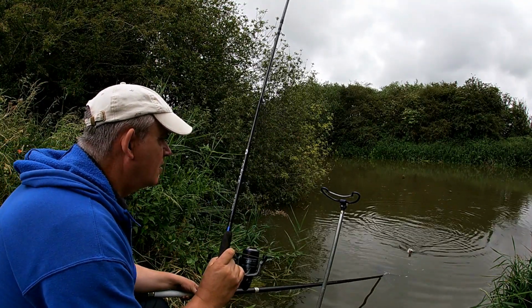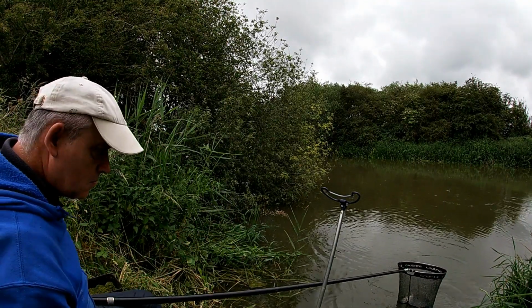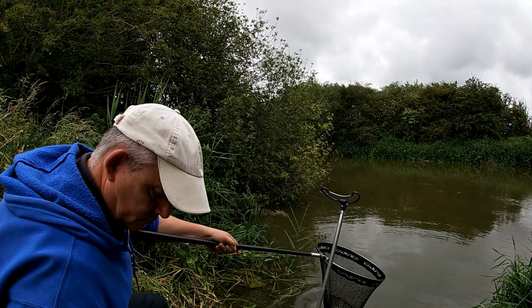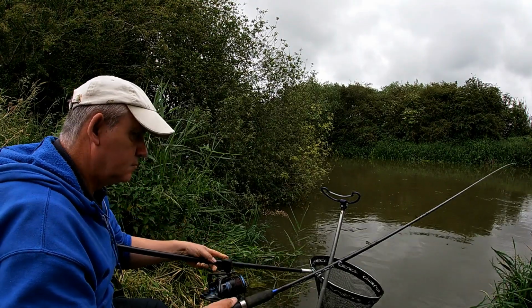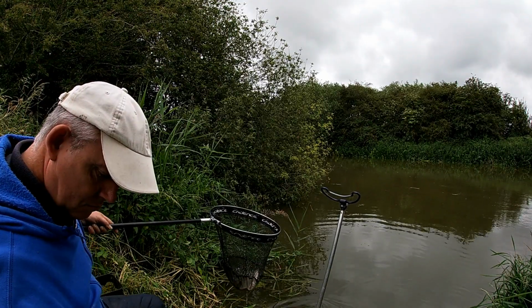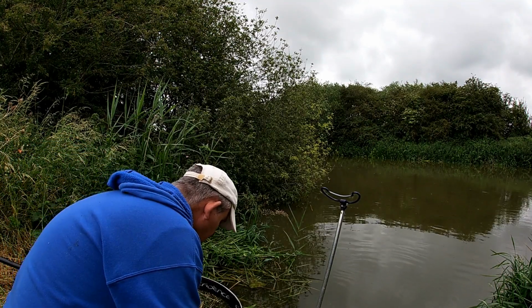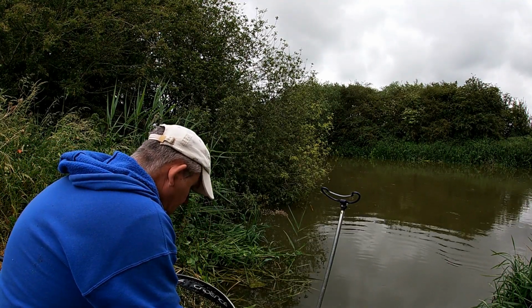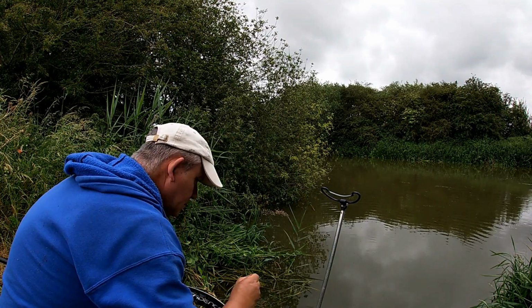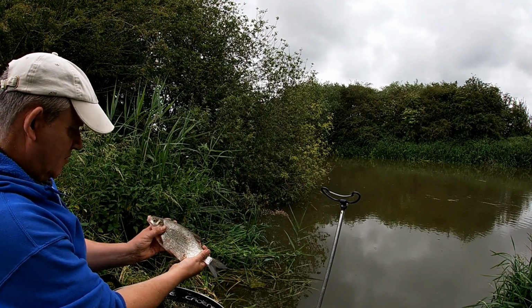Looks like a nice hybrid. Probably about a pound, just over. A bit battered that one, but nice fish.